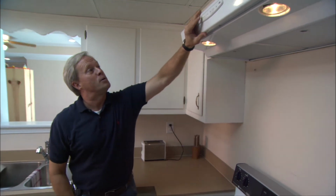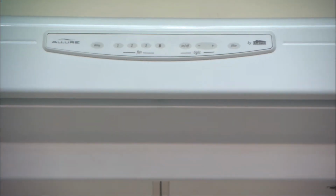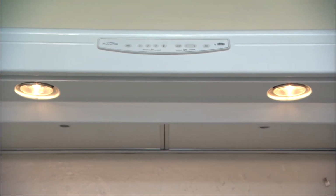Also, it has a delay button here that allows you to push the delay button and it'll stay on for a period of time while you're out of the kitchen to cool things down and to let some of the grease escape from the kitchen.